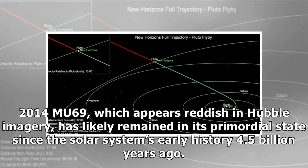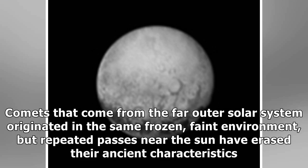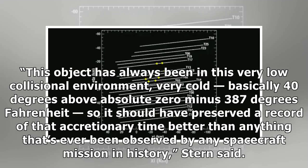2014 MU-69, which appears reddish in Hubble imagery, has likely remained in its primordial state since the Solar System's early history 4.5 billion years ago. Comets that come from the far outer solar system originated in the same frozen, faint environment, but repeated passes near the Sun have erased their ancient characteristics.